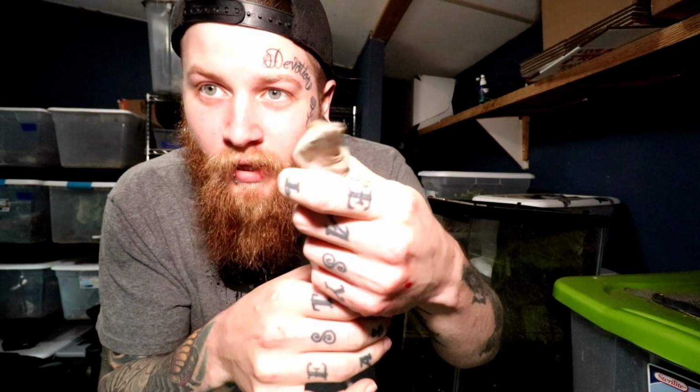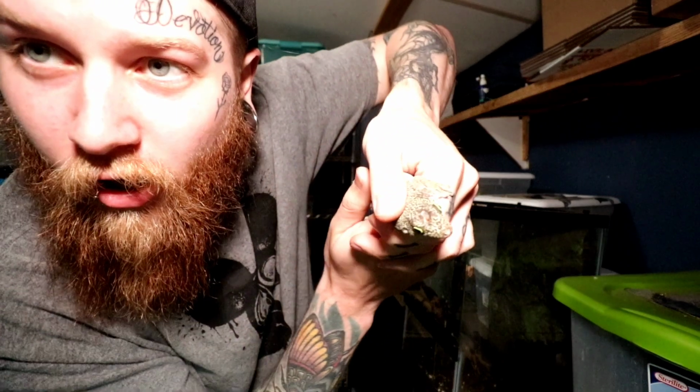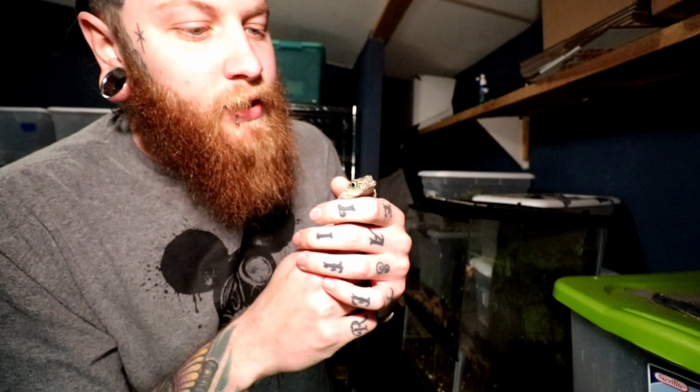And this is going to be the next female for our standingi project. If you guys are a fan of the channel, you guys know that she had a bit of a breeding incident. She's got a little scar from when she was sculpted. This is all healed up now. It's looking great. She's just gonna have a little indent in the skull, unfortunately.